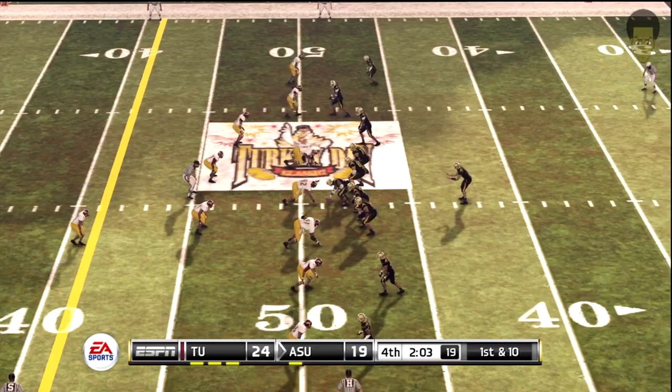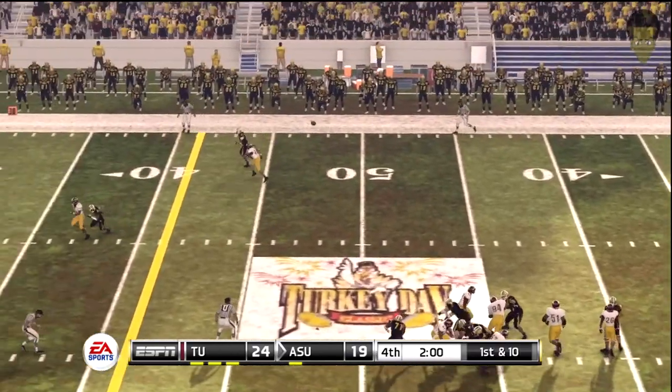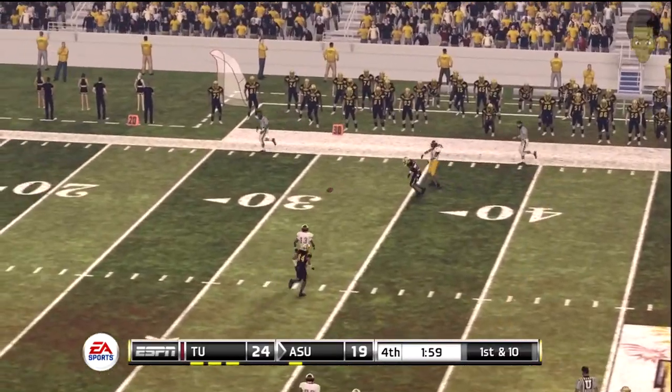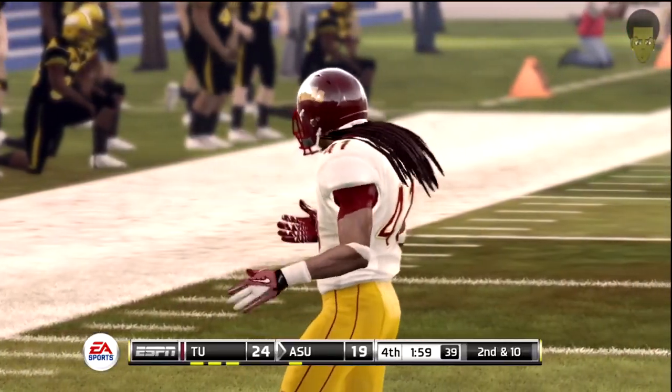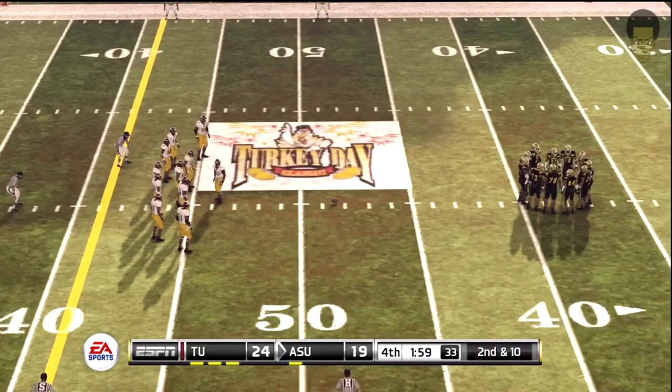There are five wide receivers split out. The quarterback in the gun. Here's a throw and it's almost picked. You don't want to ever give your opponent a second chance, but that's exactly what they did by not making that interception.